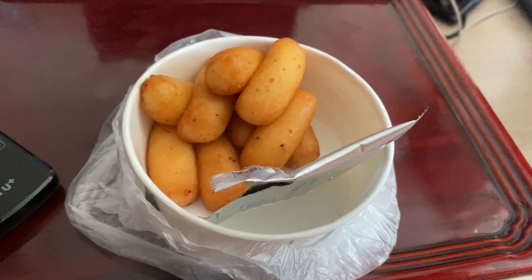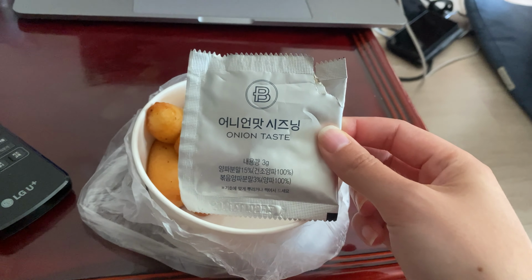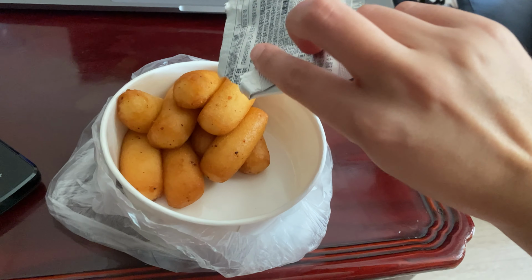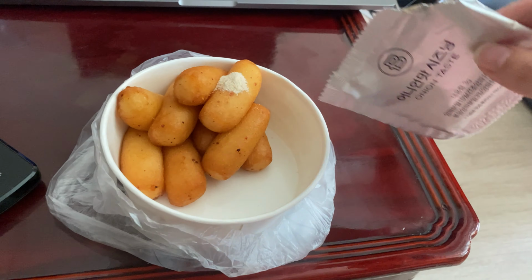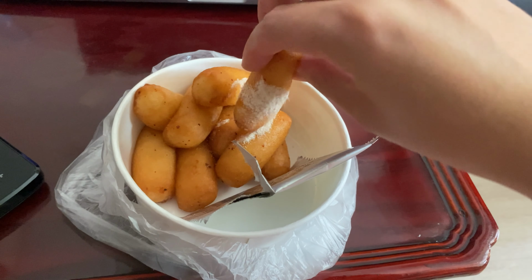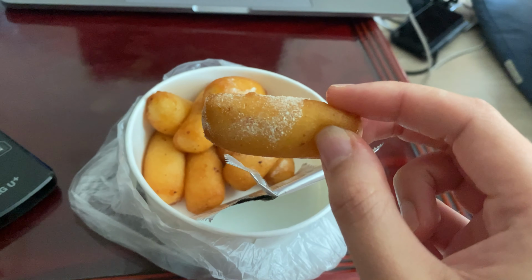These are some little cheese mochi sticks from Paris Baguette. And it comes with this onion flavoring packet that you just dump on here. It tastes like those, oops, that's a lot. It tastes like those onion ring snacks. They're kind of greasy, but delicious.